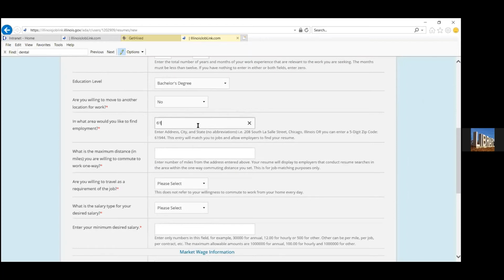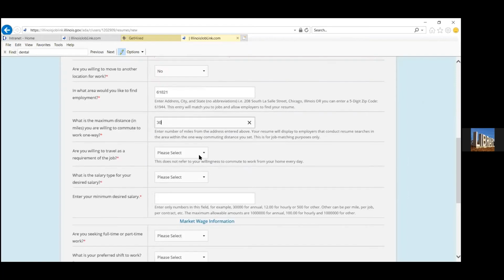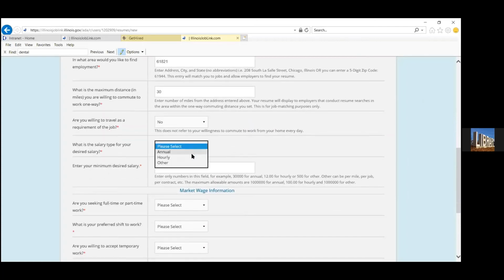We'll put the zip code of Champaign in here. The maximum distance I want to commute one way, we'll put 30 miles. Am I willing to travel as a requirement of the job? I'll select no. What's the salary? Let's put annual, and let's put 45,000.